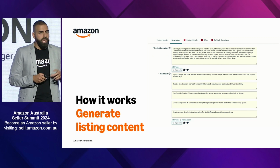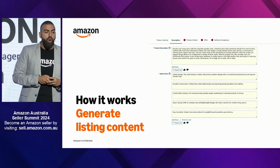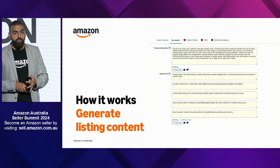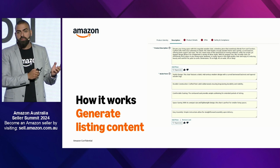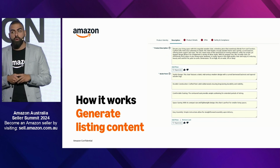Now, because the inputs that I provided were not super descriptive, it was just an uploaded image, it's taken some creative liberty and it's assumed things like the size of my chair and the material that I've used. In this case, we recommend that you go in and edit the content and not just rely on the AI tool itself. You want to make sure that this accurately depicts your product because you own the product listing page that you list on.